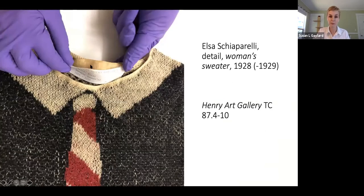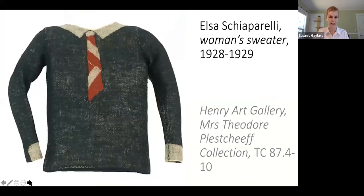The designer's label back here, it was printed at the time. This was before Schiaparelli invested in embroidered labels. So the label has washed out, but it was there. It was definitely there.